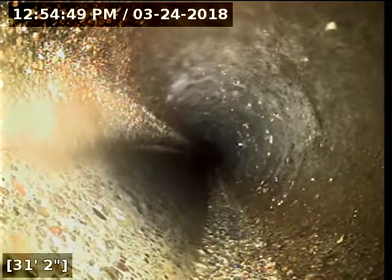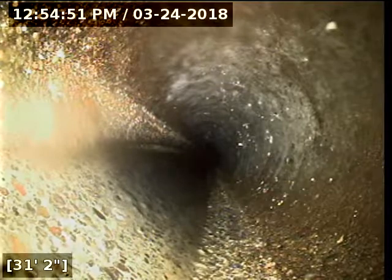Anyway, I would also contact them and find out if responsibility changes hands here at 31 feet, or if it's changing hands at about 33, 34 feet once you hit the curb, because this starts exactly where the sidewalk starts and then extends out into the street. So anyway, that's why I recommend getting a hold of them. You can't really fix one part of the belly without the other being corrected.